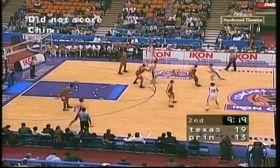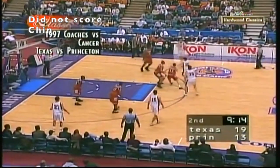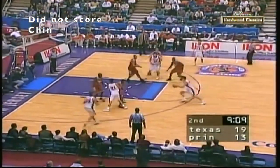And they'll reset, use that clock. Extra time favors Princeton. Tigers have yet to make a substitution. Who knows how long they'll stay with the starting five. They are not a deep team.